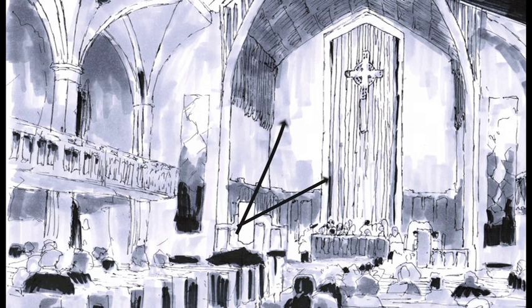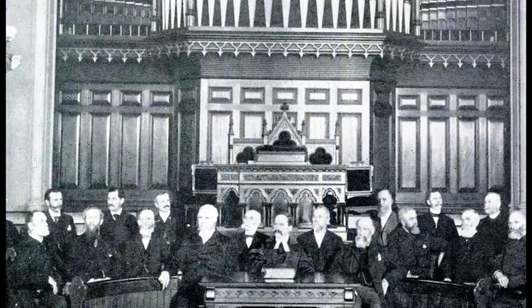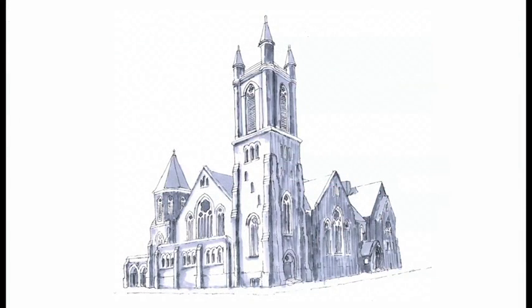The organ was replaced, and its pipes moved to the sides of the chancel. It was a big change from the old, dark look. But part of being a good church is knowing when change is needed. It always has been and still is.